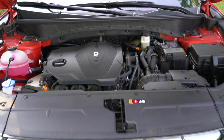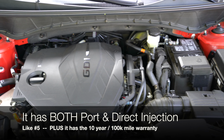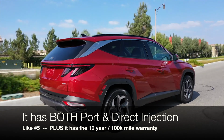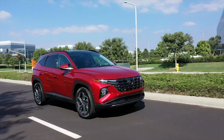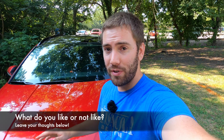Now my final like is twofold. The fact that they added port injection to this 2.5 liter engine. So it's direct and port injected. So hopefully it does not have problems with carbon buildup, but also the fact that this still gets a 10-year, 100,000 mile powertrain warranty. So those are just the things that I like and don't like. Obviously some nitpicking going on. I do these on all sorts of different vehicles.